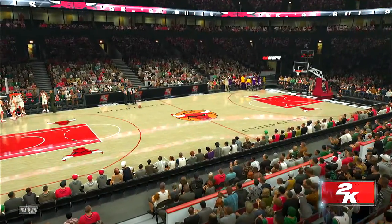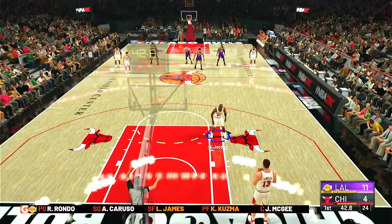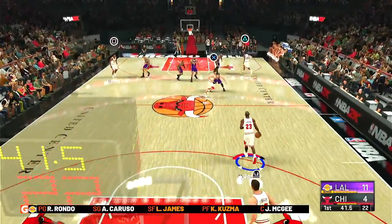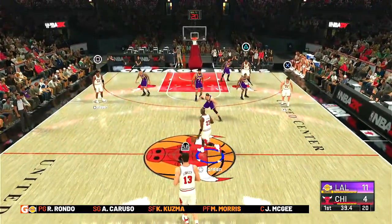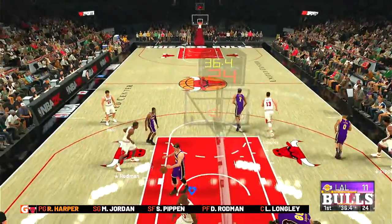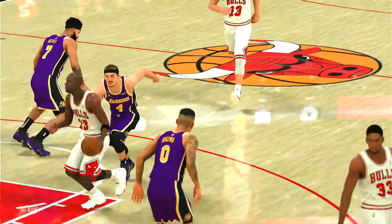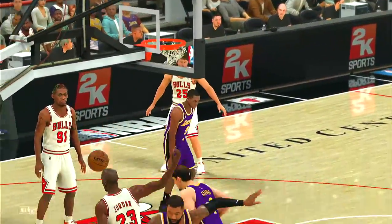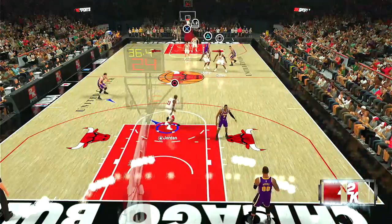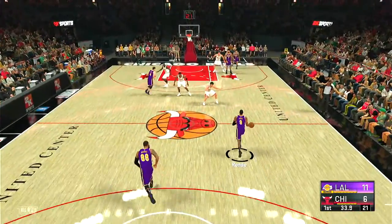Steve Kerr's checked in for Chicago. The Lakers also with a sub. Markieff Morris is checked in for LeBron. Bulls still looking like they're getting going. They trail by 7. Here's Jordan, and then jammed down as he goes right over Markieff Morris. Oh, my goodness. The creativity, the athleticism of Michael Jordan. And just under 2.5 minutes elapsed here in the first.